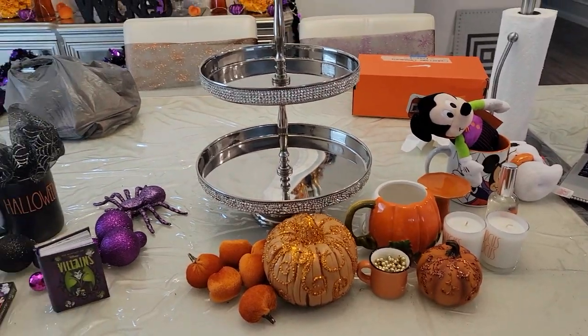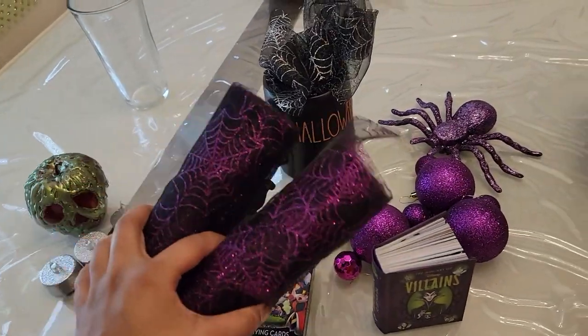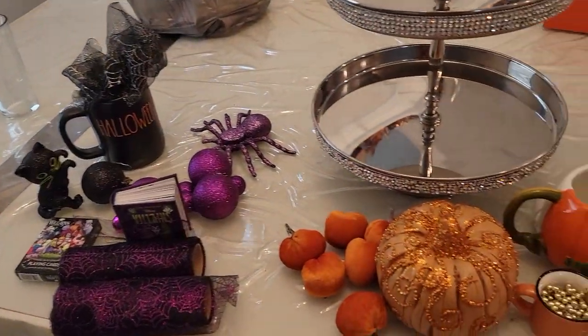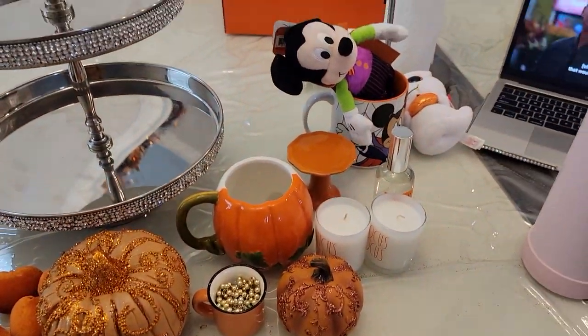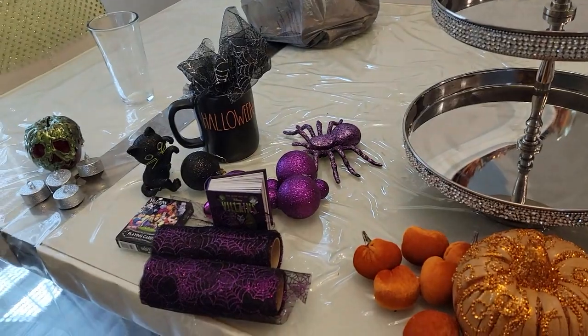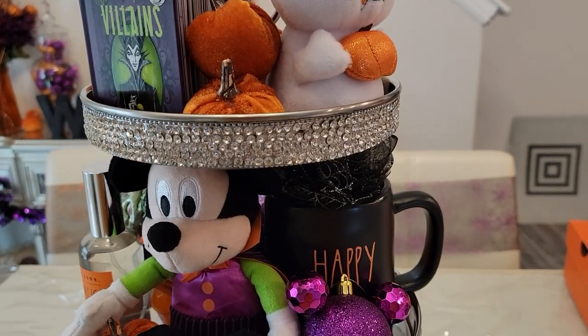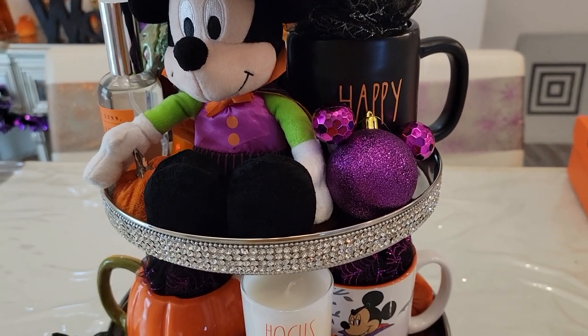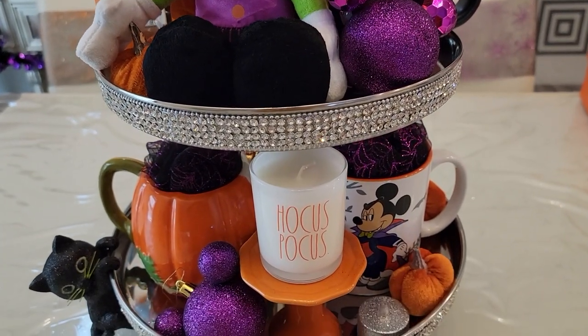When I divided the colors up, I noticed that there was barely any green, but there was also a lot more orange items than purple. So I added some purple tulle just to bring out the purple a little bit more. And this is what I had so far. Of course, I kept adding little things here and there.